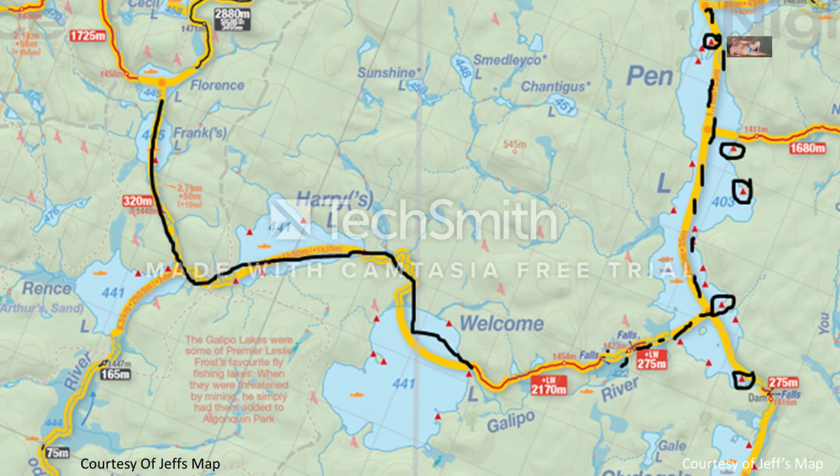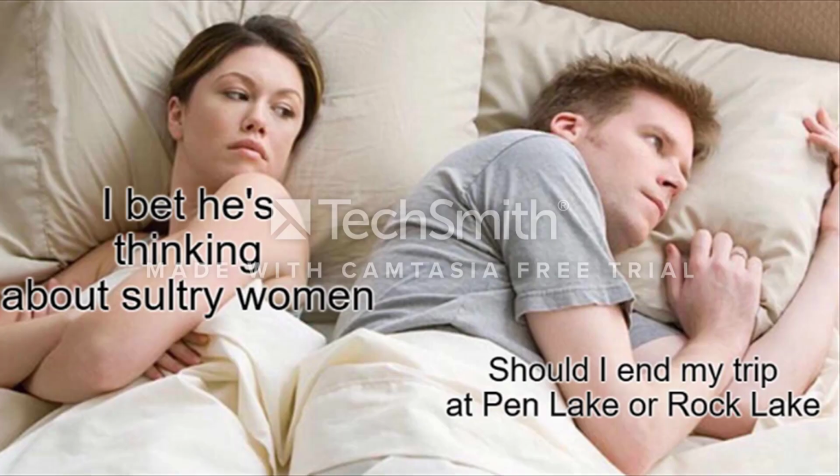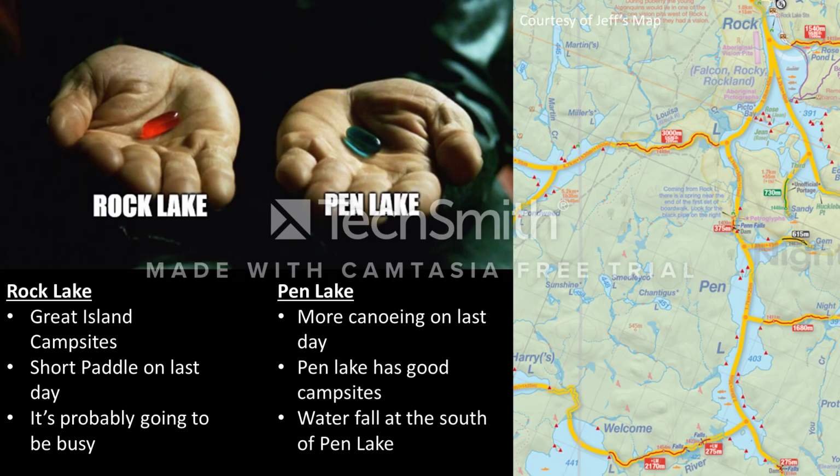You've gotten hammered on Lake Louisa, you've gotten hammered on Welcome or Harry Lake, and now you've got to pick the last lake to get hammered on. So are you going to go closer to the parking lot, moving from Harry to Rock Lake, or are you going to pick something a little closer? Penn Lake's a really good option, and even staying at Harry or Welcome if you don't care about how late you get home and about the travel. You can stay there. Beautiful beach campsites. You can't go wrong. And there you have it.